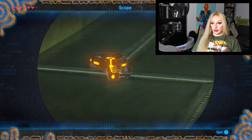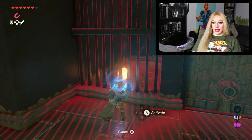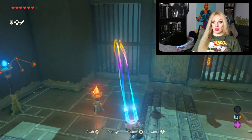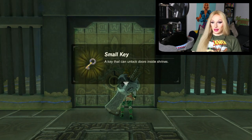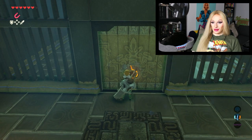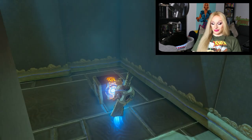What is that? Oh, it's a key! Magnesis? Yeah. Look. A small key. A key that can unlock doors inside shrines. Oh, how cool is that?